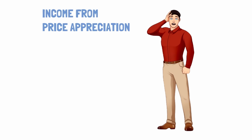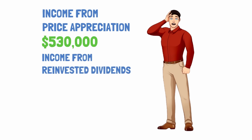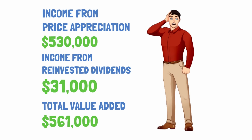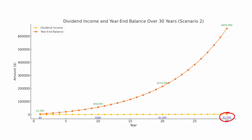Out of that, more than $530,000 would come from price appreciation, with another $31,000 from reinvested dividends, making $561,000 total value added to the portfolio. By that time, you'd be earning about $2,700 annually purely from owning one ETF.